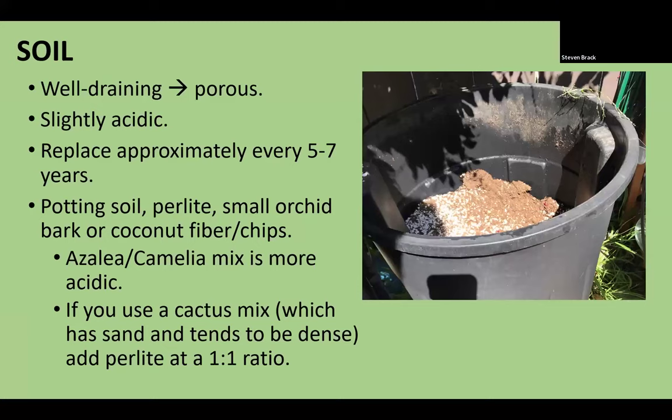Azalea camellia mix is pretty good because it does have a little more acidity to the soil, as far as a potting soil is concerned. And if you use cactus mix, well, this was geared more for San Diego, where if you had too much sand in your mix, it was really too dense because of the higher humidity. Here you can handle a little more of the sand in the soil because we're drier here.